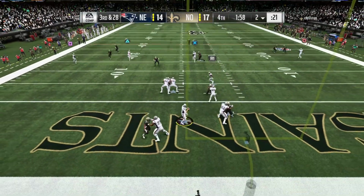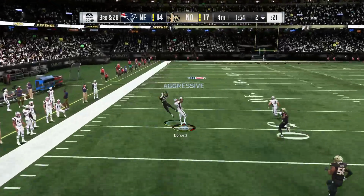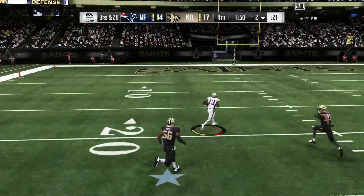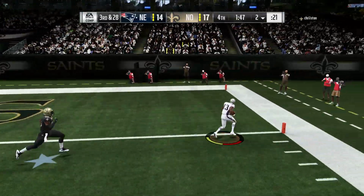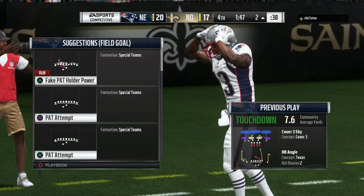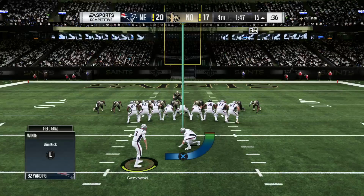In his own end zone, it's Brady. Now a desperation throw deep down. Well, this is taken in. It's complete. He's at the 30, and all the way in. Touchdown, New England. Philip Dorsett, 98 yards.